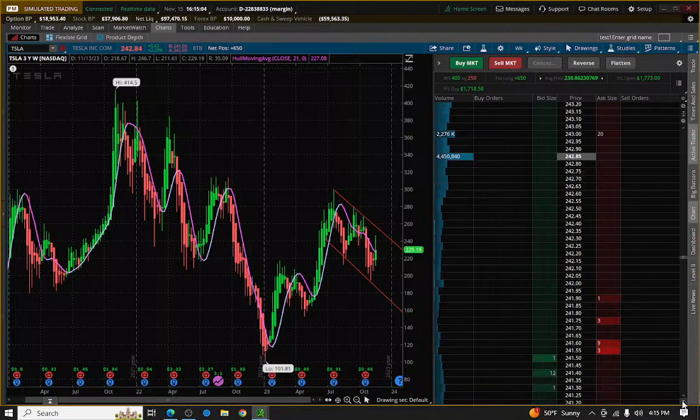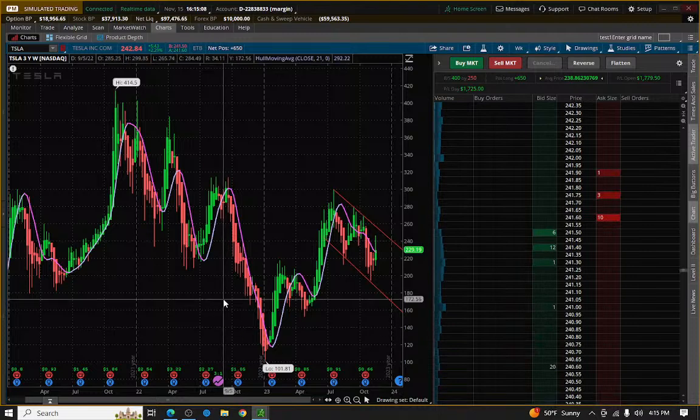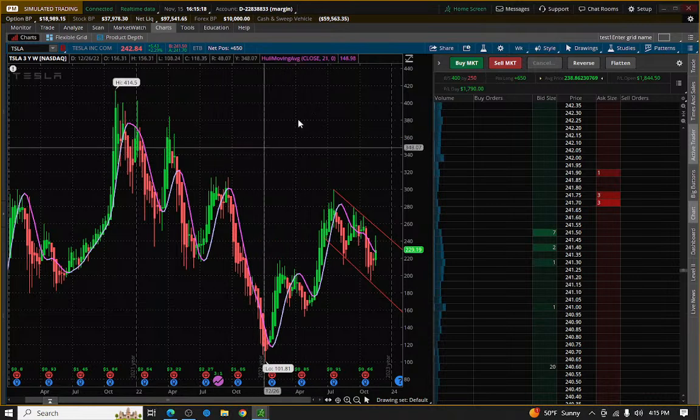Get some more shares down there if you can. We're going to 280 and beyond. 283 is our top right now. 184.50 is the bottom. Okay, so Grandpa's margin account here, simulated trading.